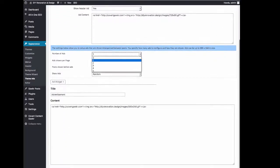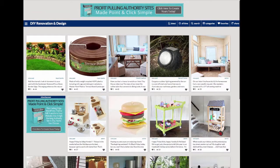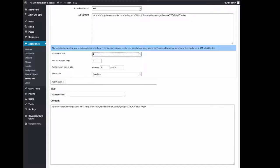And you can also show random ads in the post on the site. So you see I have an advertisement here, also for Covert Gawkr. You can set up to 5 different ads here for anything you like. This could be Google AdSense, it could be Amazon ads, a banner like I'm doing, and these will show at random between the posts, and you can specify how many should be shown per page, how often and how soon on the page.